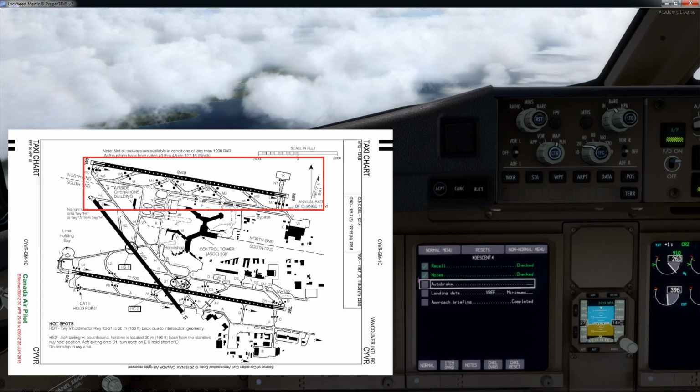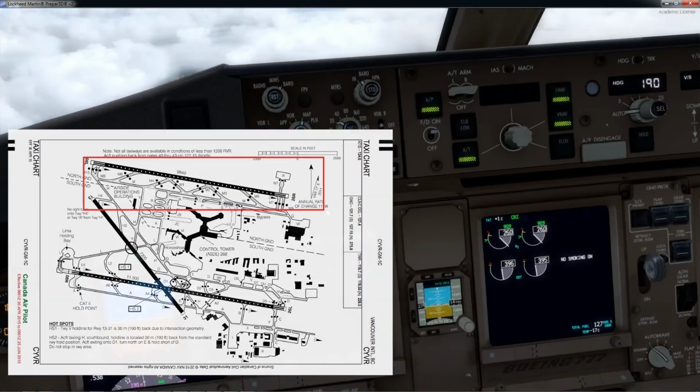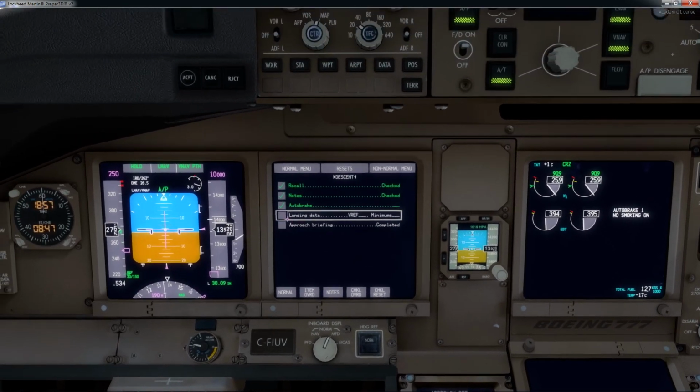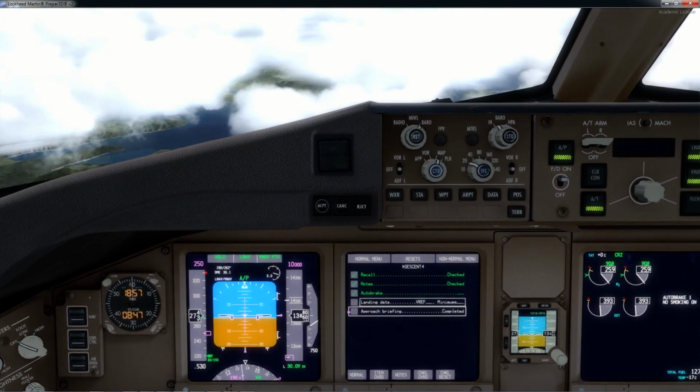We'll go with auto brakes 1. And then we'll switch over to manual braking as necessary. Landing data, as we said, flaps 30, VREF 150. We still need to do our minimums. Let's take a look at that right now.